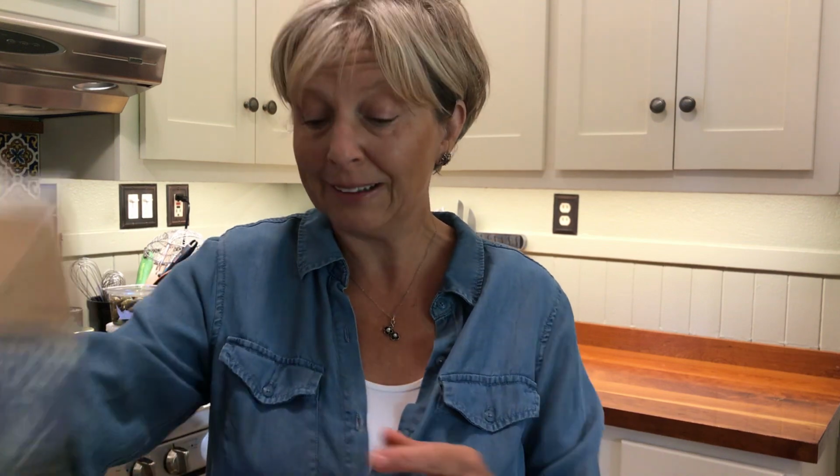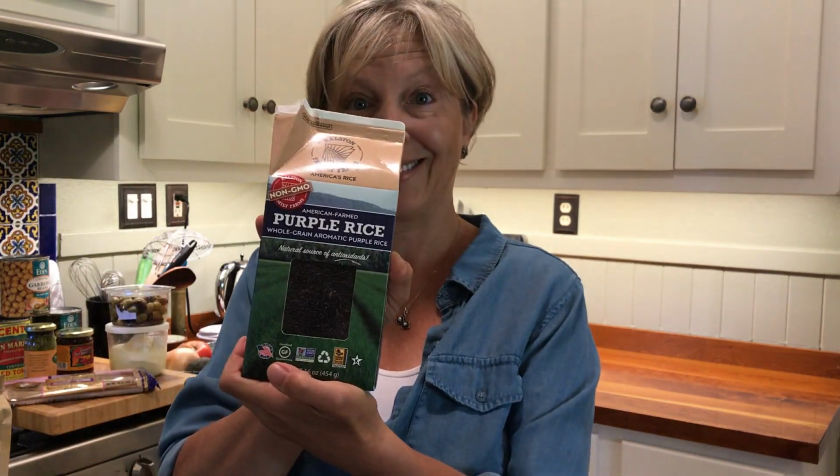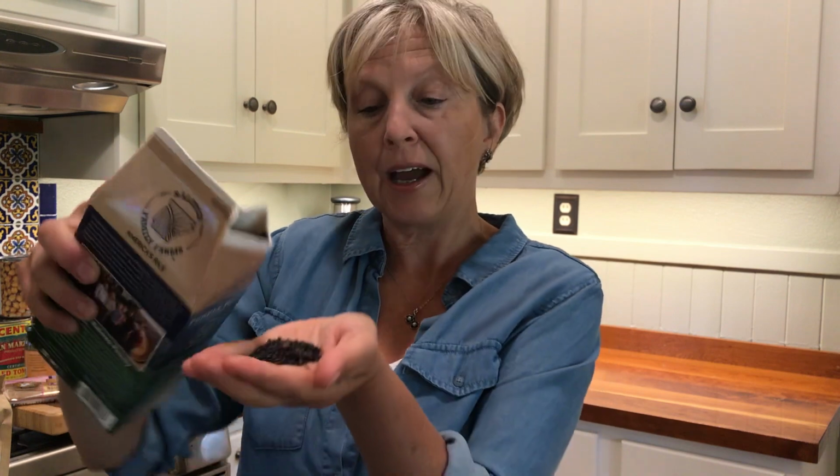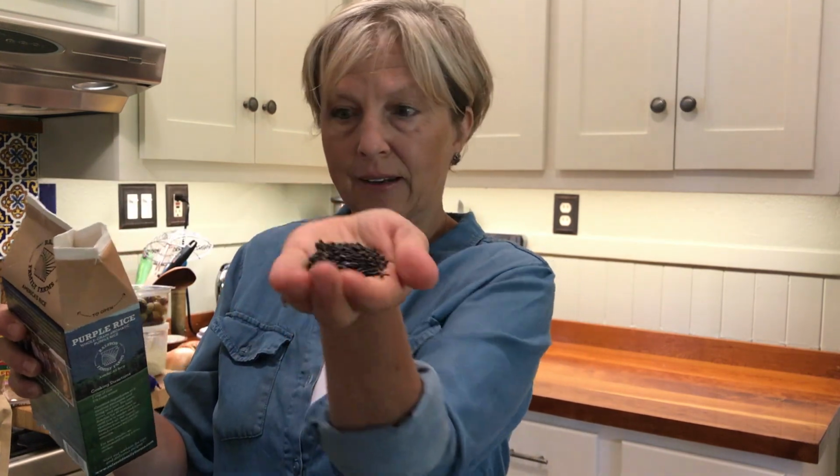I also really love purple rice, which can sometimes be called forbidden rice or black rice. And I hope you can see that. It's this beautiful purple color, and that purple color really shows how nutritious it is. That purple color is a real special phytochemical. That's awesome, really good for you.